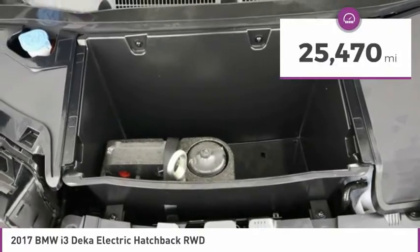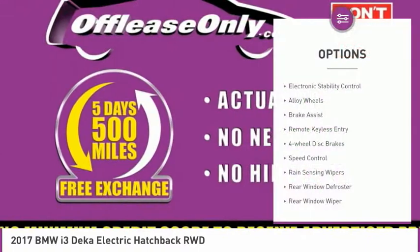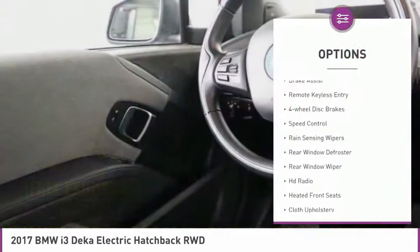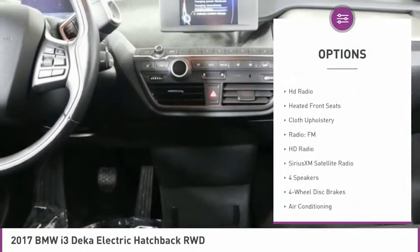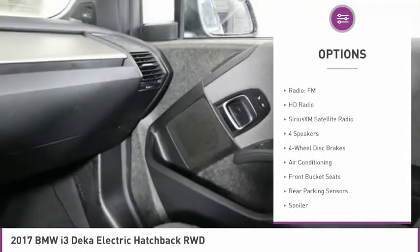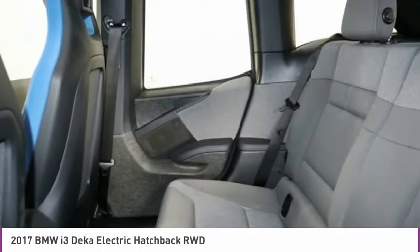This vehicle has less than 30,000 miles. Here are some of this vehicle's great options: electronic stability control, alloy wheels, brake assist, remote keyless entry, four-wheel disc brakes, speed control, rain sensing wipers, rear window defroster, rear window wiper, HD radio.